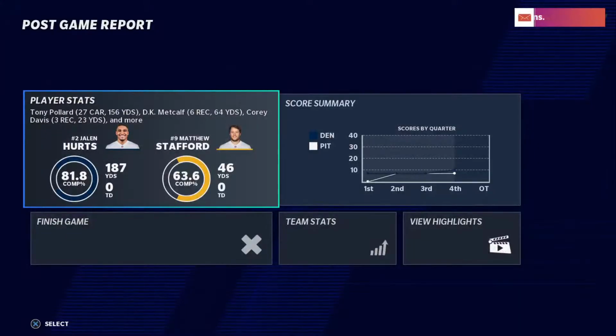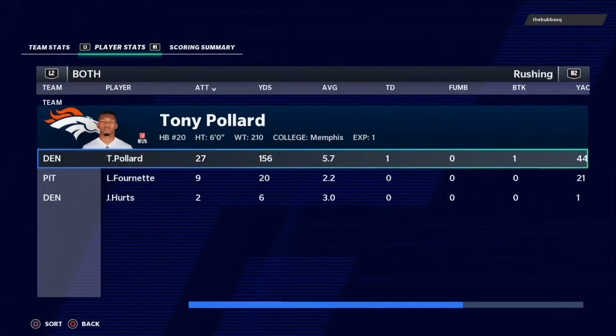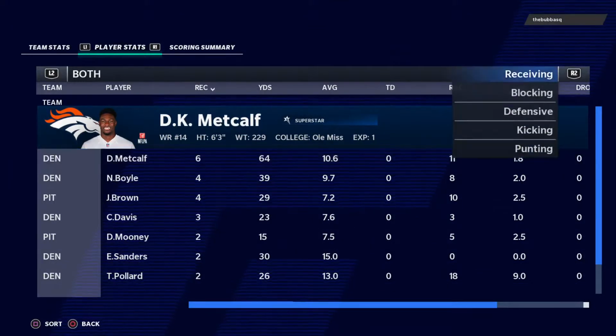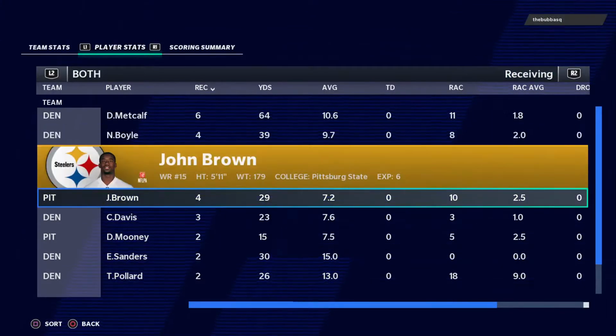So for Denver, it was a great all-around performance as they come out of this one with the victory. And they will head home next week to take on the Tampa Bay Buccaneers. Meanwhile, for Pittsburgh, they'll drop to 0-2, and they'll be at home next week for a date with the Houston Texans.